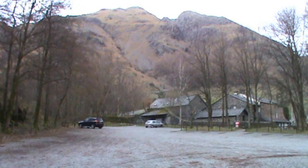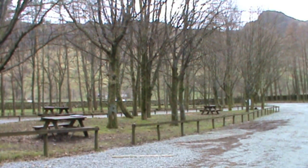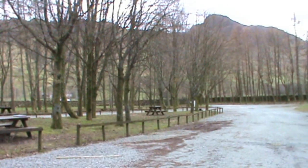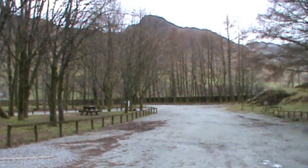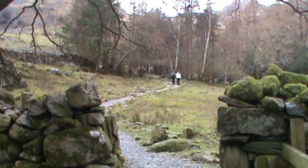So we're heading forward now towards the buildings to pick up our path. As you can see, there's plenty of parking and you've got picnic tables and that. So we just head forward across the front of the toilets, turning right through the wall. So we're heading forward now uphill towards Stickle Tarn, Stickle Gill on our right hand side.